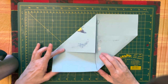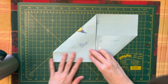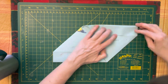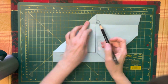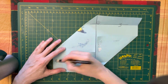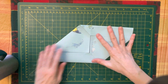The next fold we're going to do is take this bottom edge, fold it up and line it up to the bottom of this flap here. Just like that. And again, more symmetry, mirror imaging. I'm going to take this edge and line it up with this edge. Pull it down, make sure that's on a bit of a square. We've got that. So this is 3, and I'm just going to make a line here, and that is 3, or 3A, 3B. There we are. And we're in the home stretch.